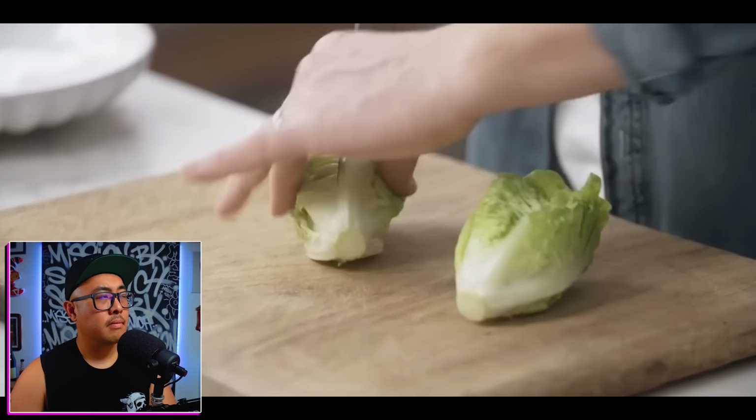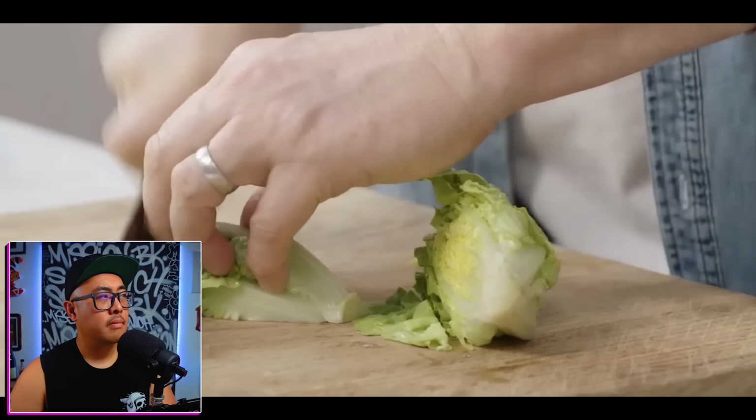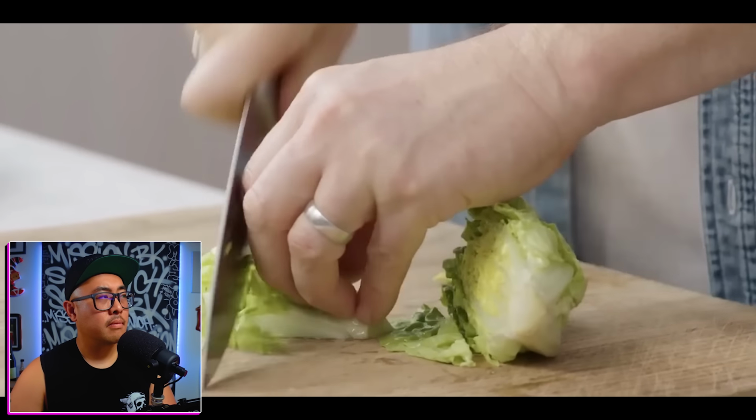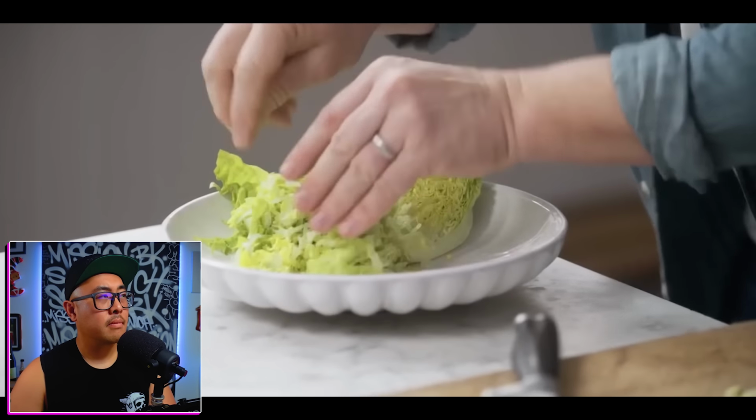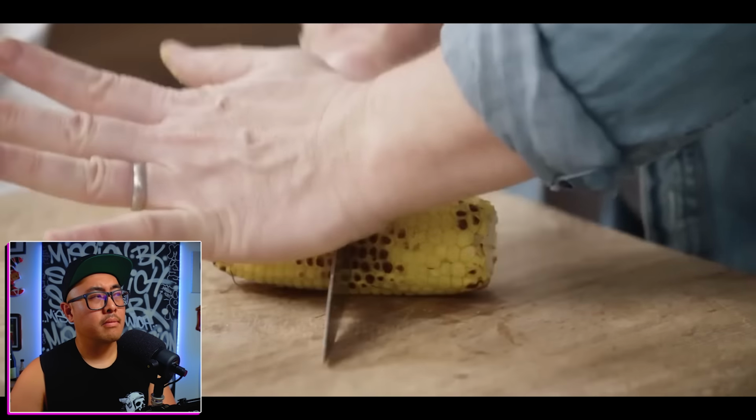You can just have kind of big chunks if you want, or you can finely slice it, just so it's nice and delicate and really fine. So we've got our salad bit here. We could take this corn on the cob and just have it whole, as we always do, or you can take it whole and just half it. Be careful though.